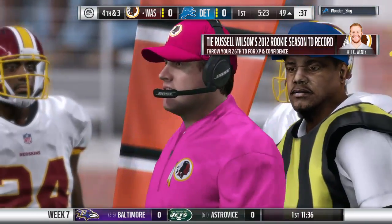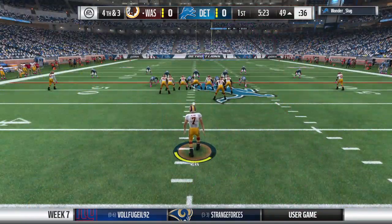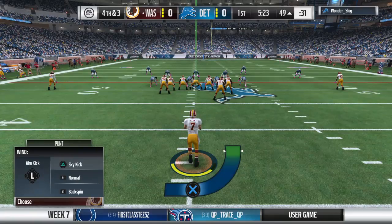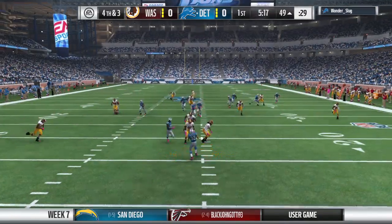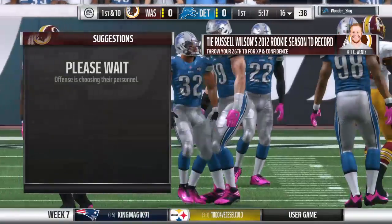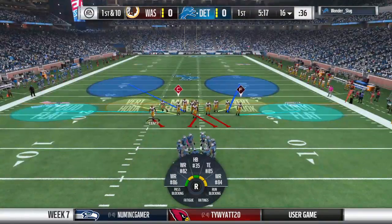Incomplete. So many offenses want to include their running backs into their passing offense and be able to swing the ball out or check it down to them. But sometimes those guys are just not as comfortable catching the ball as they are running it. And a fair catch called for and made just outside the 15-yard line. Only 29 yards on the punt there. Definitely not his best. And the Lions will take over.